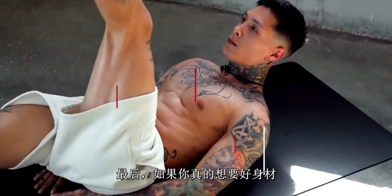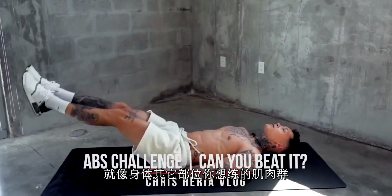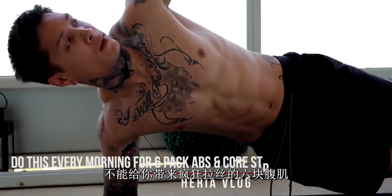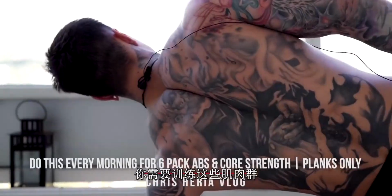And lastly, if you really wanna get that shredded look, you're gonna need to train your abdominals just like any other muscle group that you'd want to grow. Nutrition alone and leaning out is not gonna give you a crazy shredded six-pack, just like it won't give you crazy ripped arms or big biceps. You're gonna need to train those muscle groups.